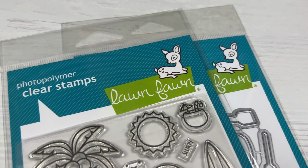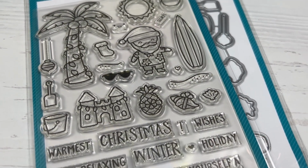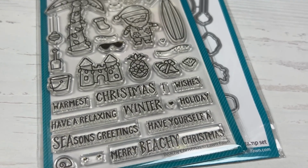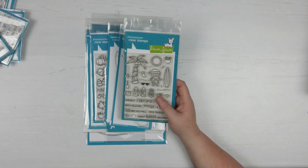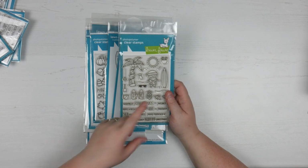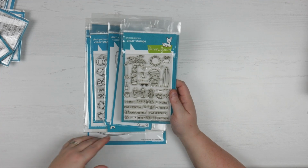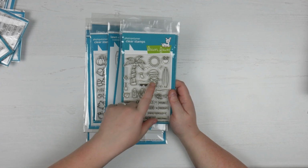I love that the palm tree's got the little lights hanging all around it. You've got the surfboard so we can do an actual beach scene if we wanted to. And some of the stuff I got at Paperiffic joins in with this. You've got your little house here with the little lights. But then a lot of these things will tie in with other ones. So we've got obviously our beachy Santa.